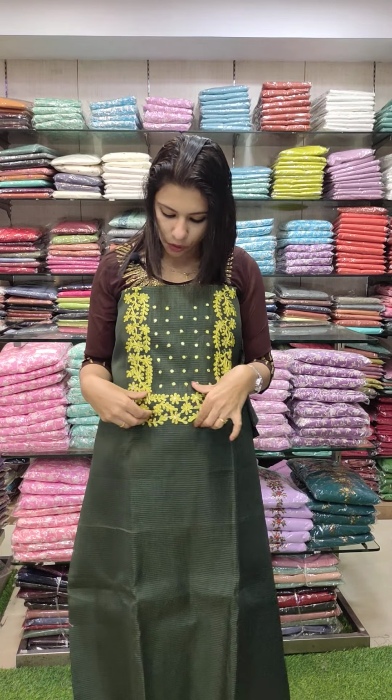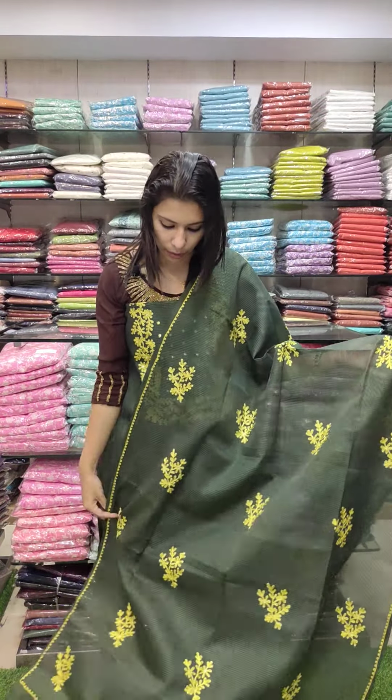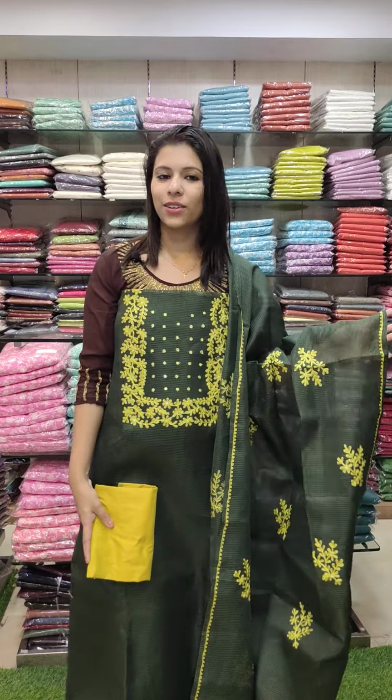Grasshopper green with contrast embroidery. The dupatta is silky line fabric, silky cotton, silky line, and silky cotton fabric. Same embroidery style, with contrast PV fabric for the bottom. Rate 1680 with free shipping.